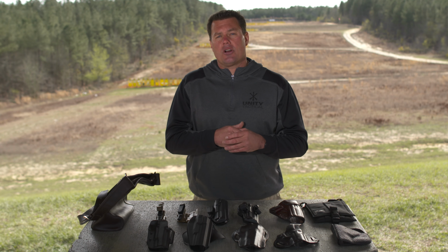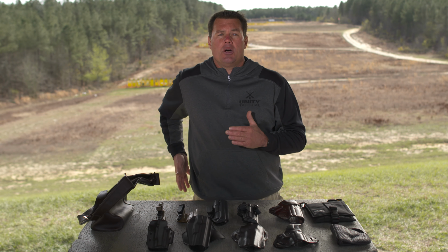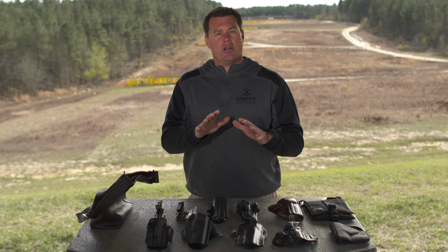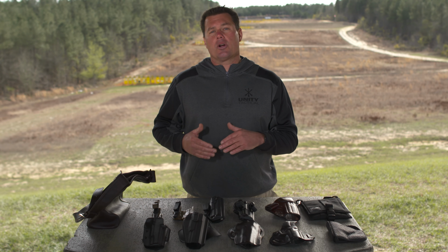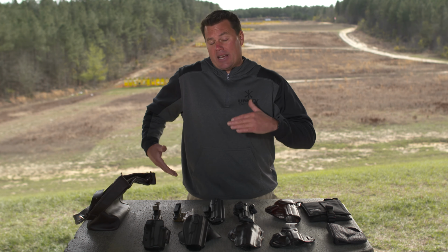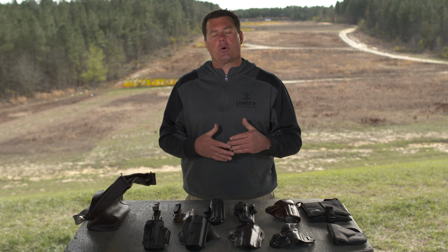It's a fairly easy draw stroke. I don't do it. I feel like I have to make too awkward of a movement to get there. But again, it's because I've become comfortable with training in the appendix carry. It's really all about what you get comfortable with and what works for you. Maybe that doesn't work depending on what you carry, where you sit. Sitting for long term with something in your back or a back rest on your chair may not be the best way to carry for you. Maybe you need to move it more towards the front.